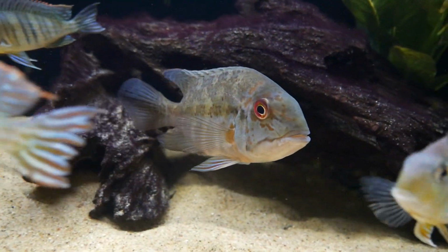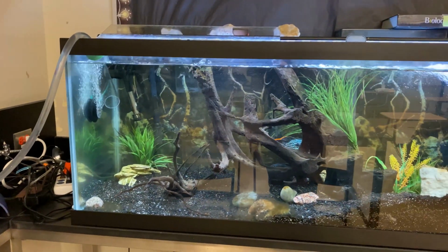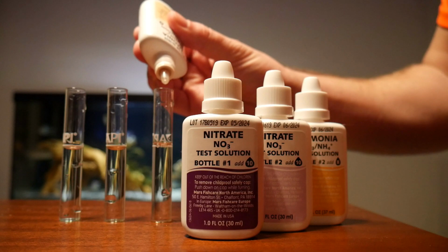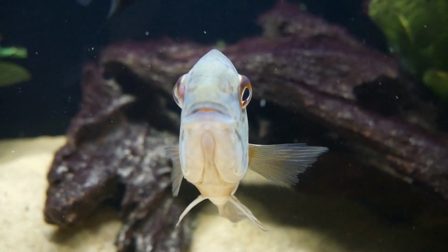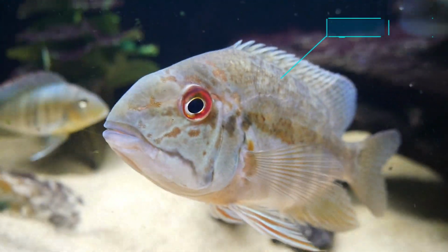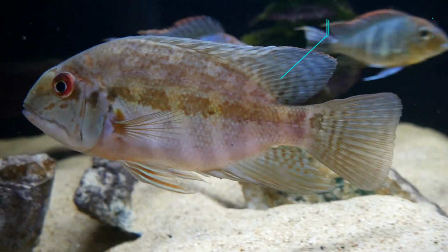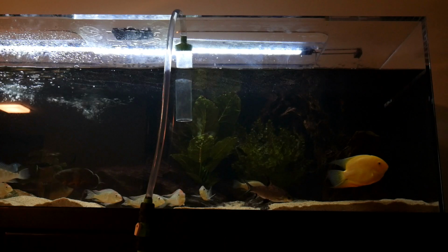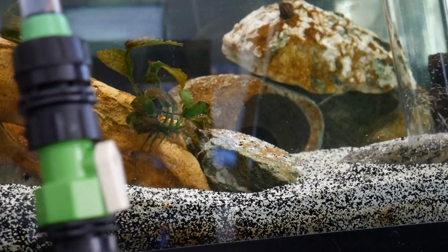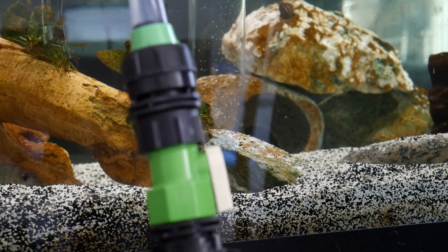To keep your parameters in check, that means frequent water changes and even testing your water with an API test kit. In a tank of cichlids with little to no live plants, water changes might be required weekly or even a few times per week. I do anywhere from 30 to 50% water changes on my 180-gallon aquarium. I also try to vacuum out any fish waste that may accumulate on the sand.